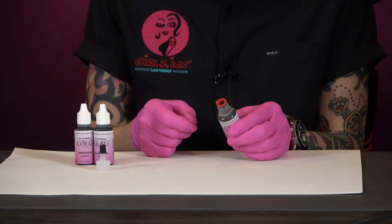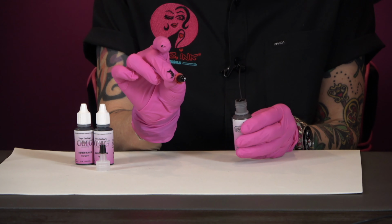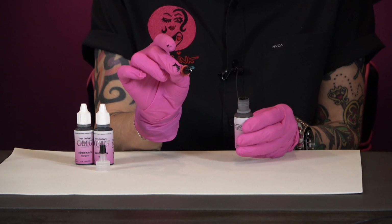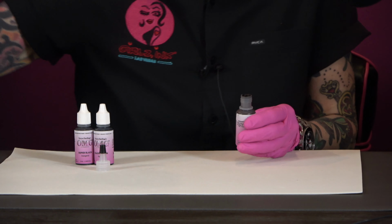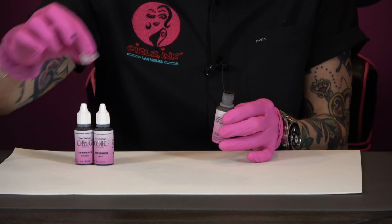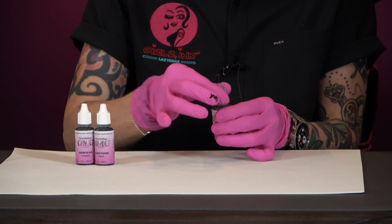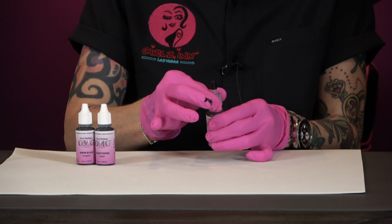Now you can see the red tab. I don't try to remove it with the red tab. What I do is I just kind of put my finger in the little crevice and I wiggle it out. And it comes out pretty easy, right? Now you can see I got it all over my glove, but it comes out pretty easy. So then put that in the trash and then take your Yorker cap and screw that on really, really tight.